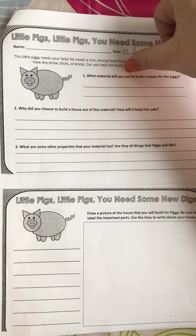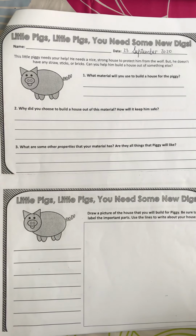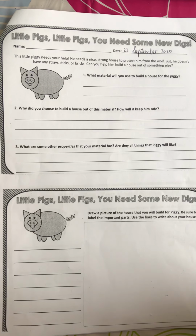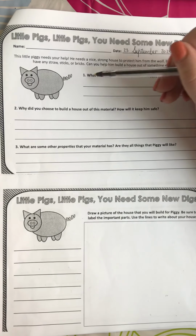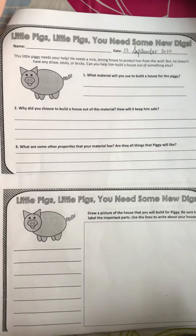So number 1, what material will you use to build a house for this piggy? You cannot use straw, sticks, or bricks. So now I'm going to name some of the materials that we have discussed. We've talked about plastic, we've talked about glass, we've talked about maybe concrete, cotton, wool, paper, what else is there? Wood. Sticks is basically wood, but you can still use wood. Metal. So write down here, which one of those materials would you use for a piggy's house so that the big bad wolf cannot blow it over? You can go ahead and write that in now.